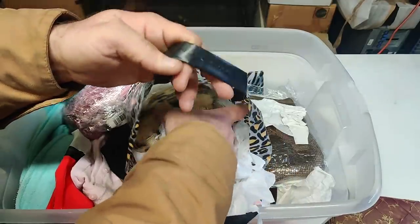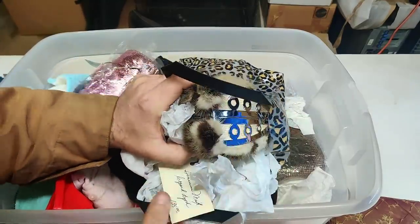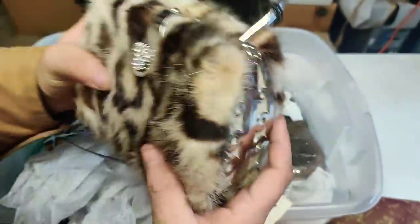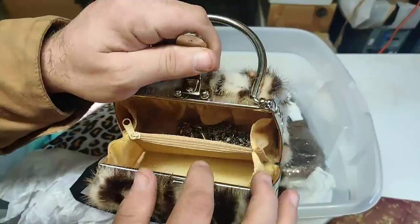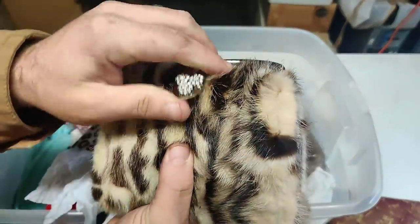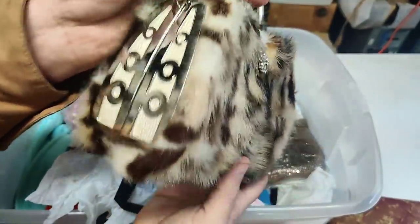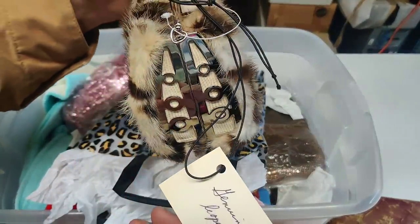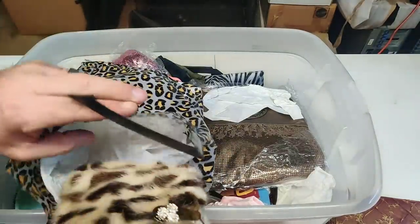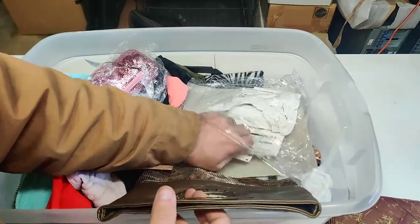This looks incredible. What do we have here? Ooh. Genuine mink leopard dyed. $135. Holy crap. Are you serious right now? Oh, and here's the chain. This is an incredible looking purse. Let me get it to close. There we go. Wow. I don't know what brand it is. It looks like some type of boutique. C'est la vie. I'm probably butchering that. Sorry. But, yeah, that's probably going to go on eBay, I would imagine. What do we got here? We have a purchase order.